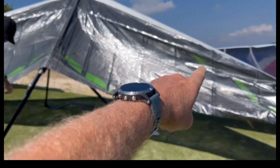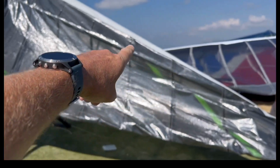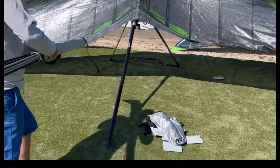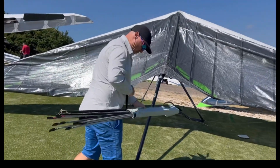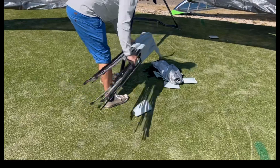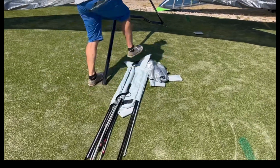So he's pulling this, you can see the cross tube here, and he's just pulled that a little bit tight. He's not pulling it completely tight at the moment because he wants to put the battens in. So just here is what he's got now.